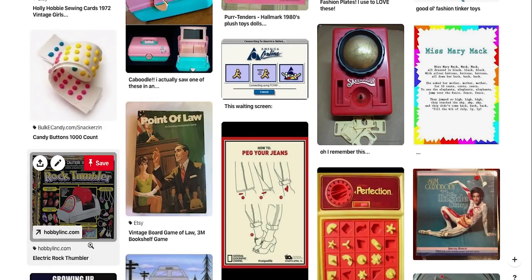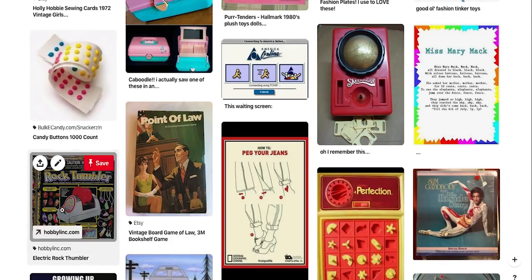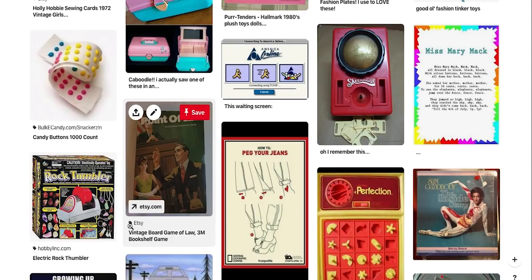So this is a rock tumbler here, and I found a rock tumbler for a very good price the other day, and I grabbed it. But I think the one that I got is a newer model, and this one may be as well. Looks like you may still be able to purchase this one because there is a link to purchase it. But I owned a rock tumbler. I think I got it maybe for my 9th birthday, somewhere around there.